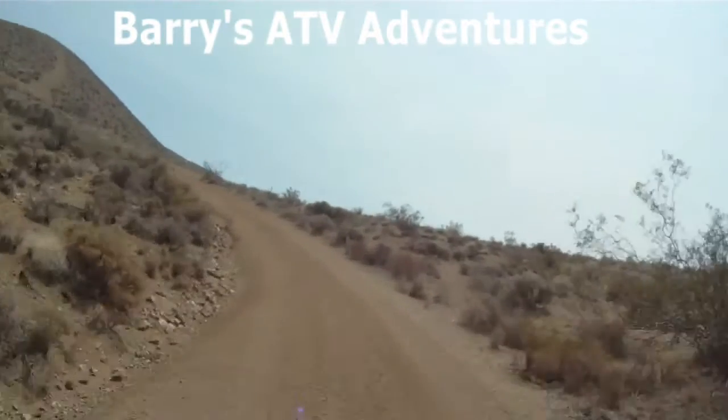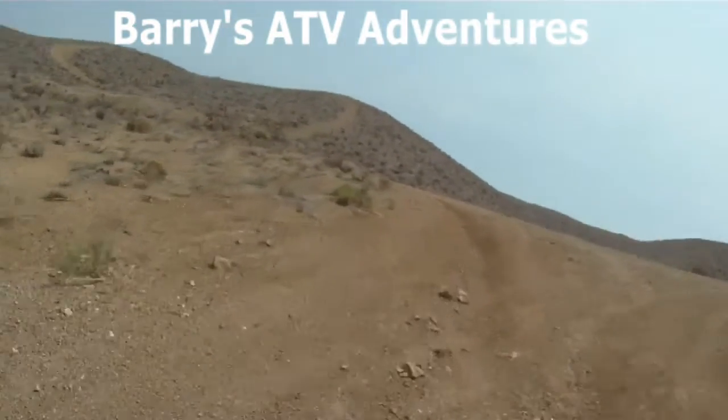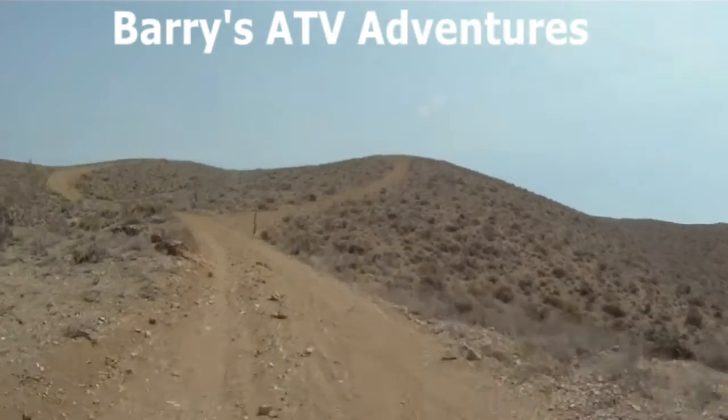It's a reasonably easy Jeep trail. The bottom part is sort of flat. The middle part has a couple steep climbs, and then the upper part is flat again. So you can see some of the climbs up here in the distance.